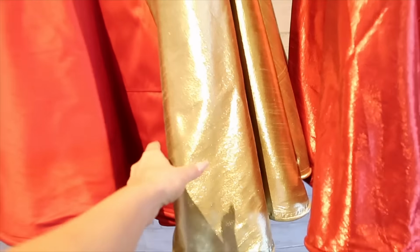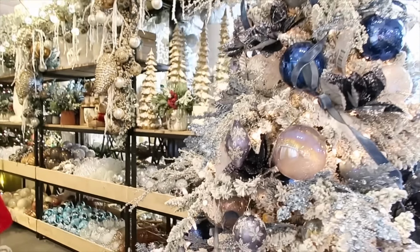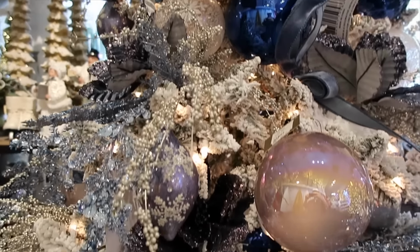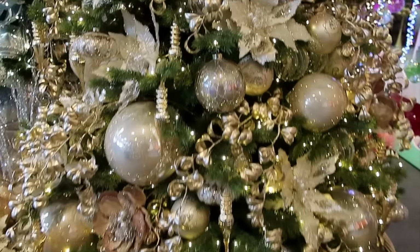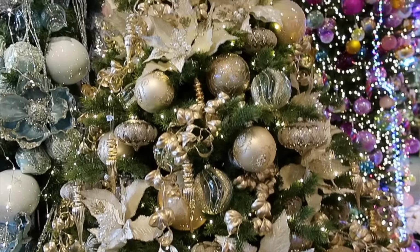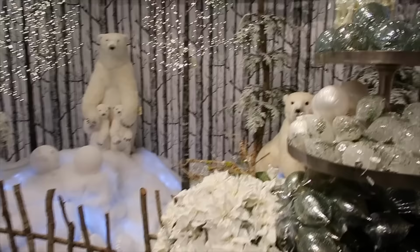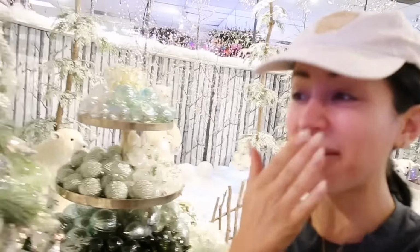Do you guys recognize this is my tree skirt? I already have that. Oh my God, I actually have never done a blue Christmas. I feel like that could be really vibes. Look at how intricately these trees are decorated. It's insane. I actually really like this. This is beautiful. For my bedroom, this could be gorgeous. Look at this. This is so cute. I should just do this in the house. Make a polar bear exhibit. Look at this. They just have the most amazing stuff here. Look at this one. Bro.